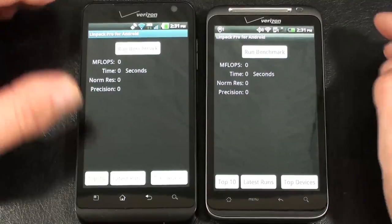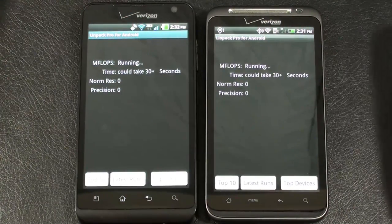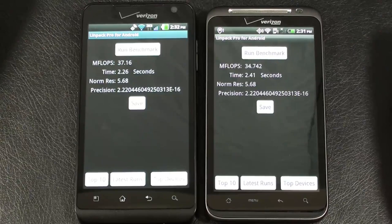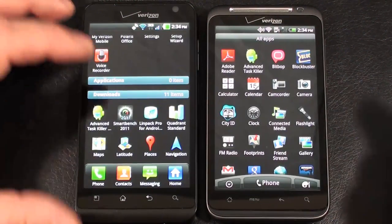Let's run the Linpack Pro for Android test on both. And we have our results. And again, the LG Revolution, megaflops 37.16 and 2.26 seconds. On the HTC Thunderbolt, 34.742 megaflops and 2.41 seconds. So it looks like our overall winner as far as our Quadrant Standard, Smart Bench, and Linpack Pro tests are the LG Revolution. I think it's time for our unofficial speed test.